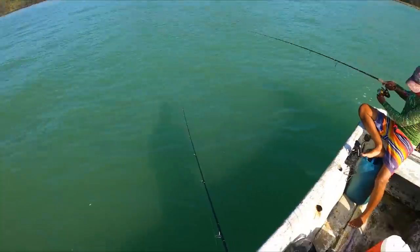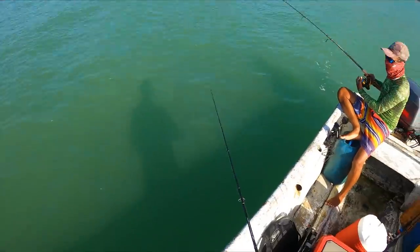These moonfish like it worked pretty slow. Everything else likes it fast, but lento para moonfish.